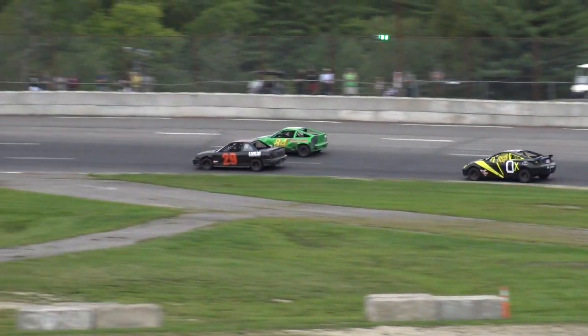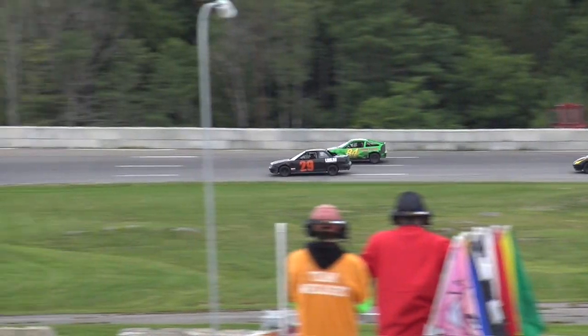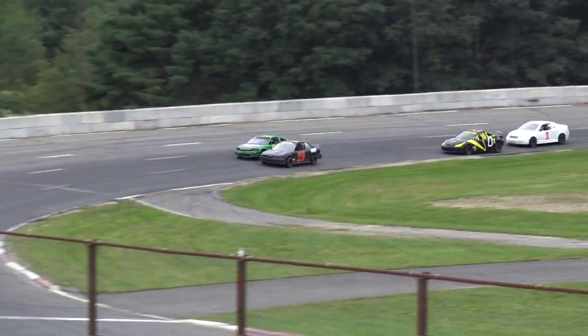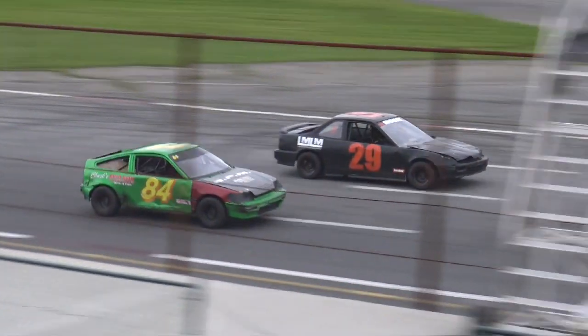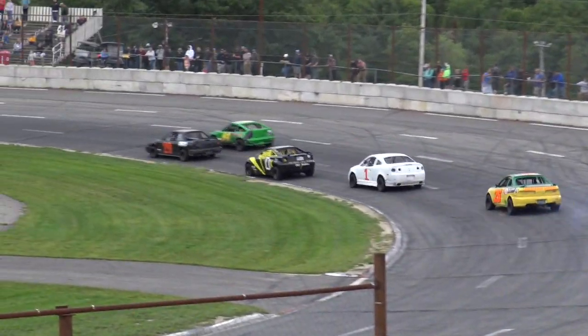Farrington up to third in that Toyota. Passes the number one Chevrolet. The battle still for the lead. Kyle Moore, Doug DeGroat.